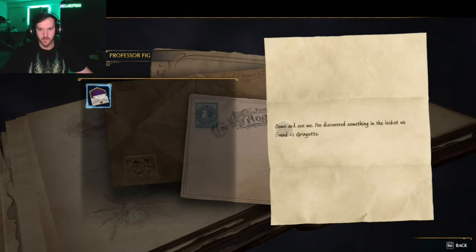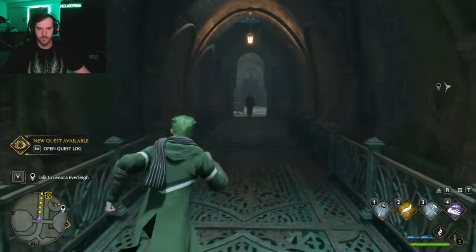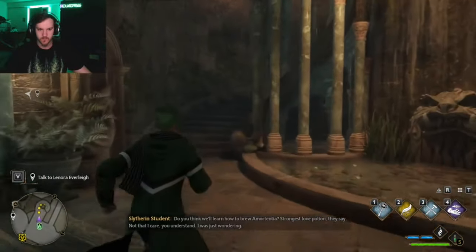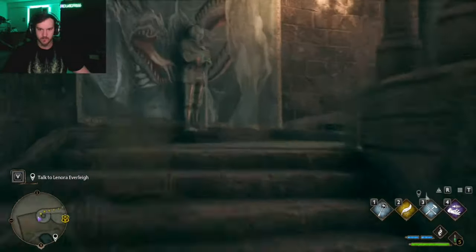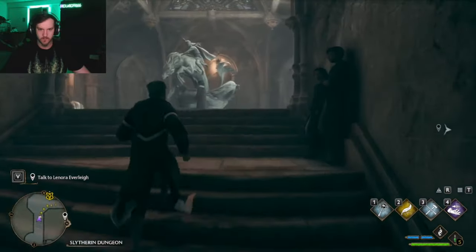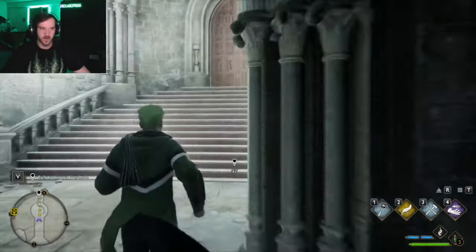Professor Fig, come and see me. I've discovered something in the locket we found at Gringotts. Okay. First things first, pick with that girl. Okay, she's not that far away.